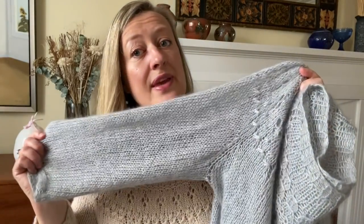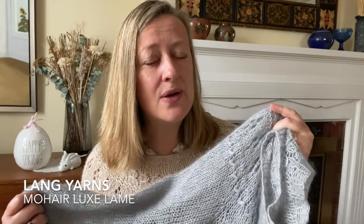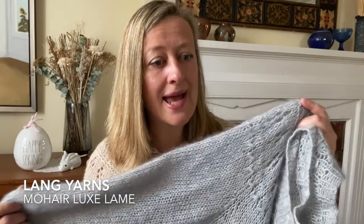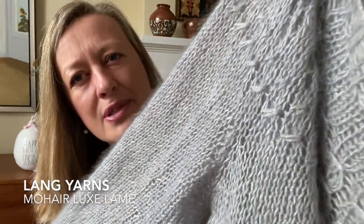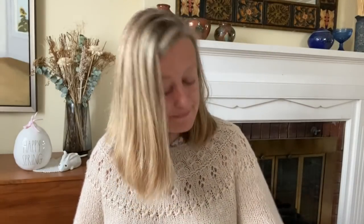This one, sorry, I did it with the Ancient Arts plus a mohair. What did I use? I'm not 100% sure. I'll have to put that down here. It was not Drops, and it was not Rowan. It was a German mohair that had a little bit of glitter in it. I don't know if you'll be able to see that, but it does have a tiny bit of glitter. And I have to say, this is actually probably the one that I get most compliments on, but I've gotten compliments on both of my Ranunculus sweaters. People just saying that looks so lovely. And I think it's just the light, airy nature of them that people tend to like.